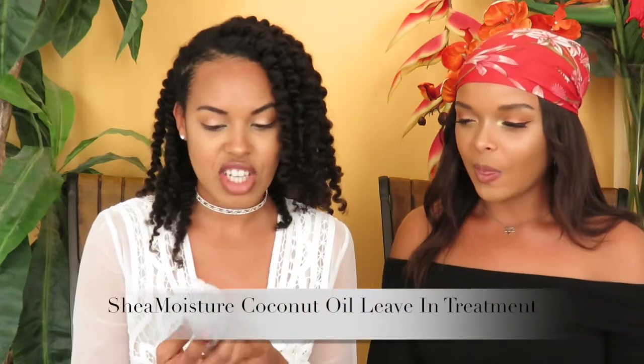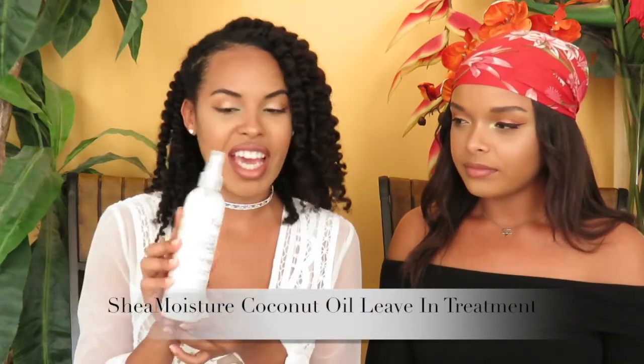So one of my favorite leave-in conditioners that I tried this year is the SheaMoisture Coconut Oil Leave-In Treatment. I've only used this for about a week to 2 weeks. I got this when I went to the SheaMoisture hair tour, the SheaMoisture Quintessential. That's what it's called. Anyway, I went to the SheaMoisture hair show and we got a goodie bag full of goodies and this was in there.